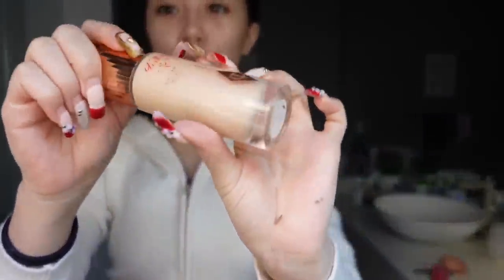Anyways, okay, next we have our Charlotte Tilbury Artless Luminous something glow. This is in the shade Fair 2. You guys, I also highly recommend the e.l.f. Halo Glow because they're really good. That one's really good as well.